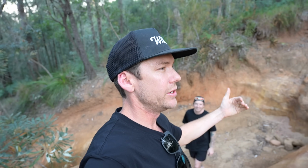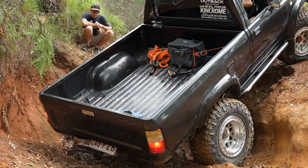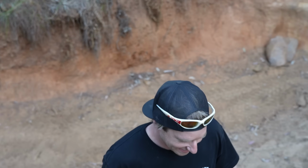Give it a go. So I tried this in the LN, and because the rear steer geometry is so bad, it's turned the back of my tub that way, and I literally could not get my rear wheel to come up this bank here. Can't even get out of it.